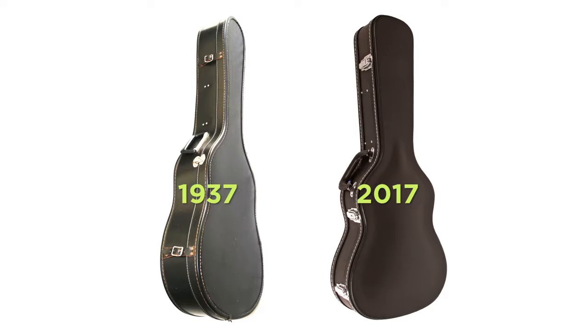Or at least this is what happens too often when they use traditional guitar cases that haven't really changed in over 100 years.